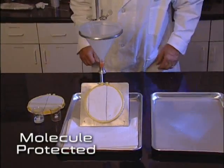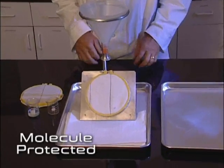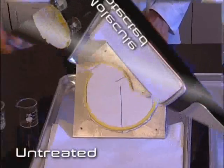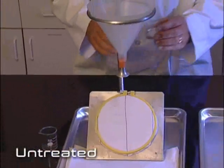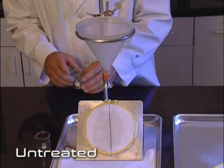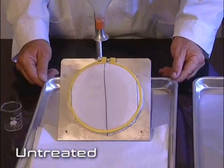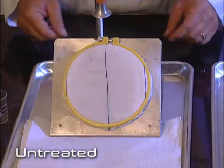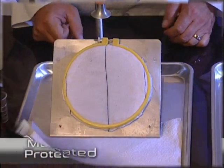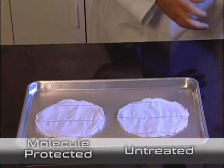On the molecule-treated fabric, the fuel simply beads up. Most of the dangerous liquid rolls off the Nomex fabric and into the catch pan. Next, the same fuel is applied to the untreated fabric. Notice how the fuel has absorbed completely into the untreated Nomex, leaving it saturated with a dangerous level of highly flammable racing fuel. Both pieces of material were then prepared for a burn test.